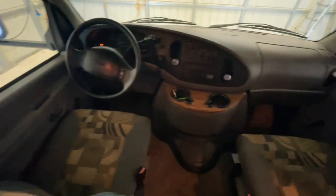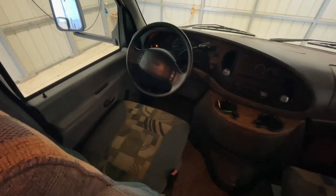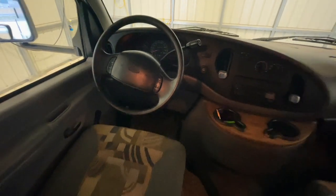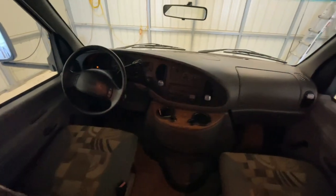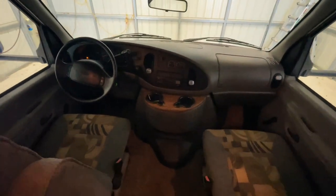Does not have power windows. Does not have power locks. It does have tilt and cruise. Currently has 46,223 on the odometer. They had purchased it with just a little bit over 39,000 miles when they originally purchased it. So that's kind of the story of this one.